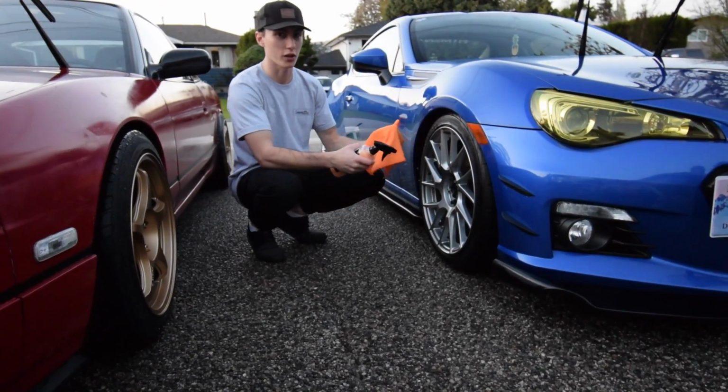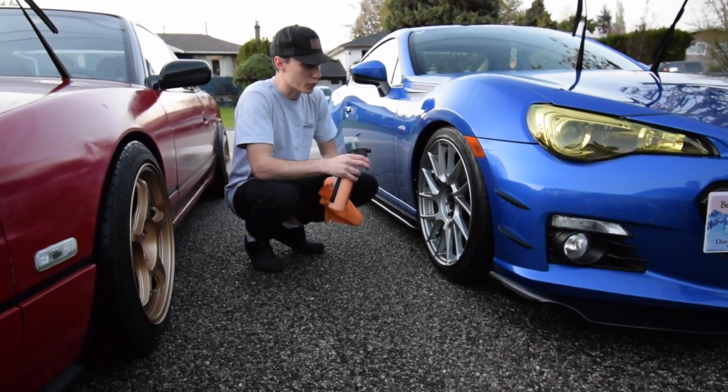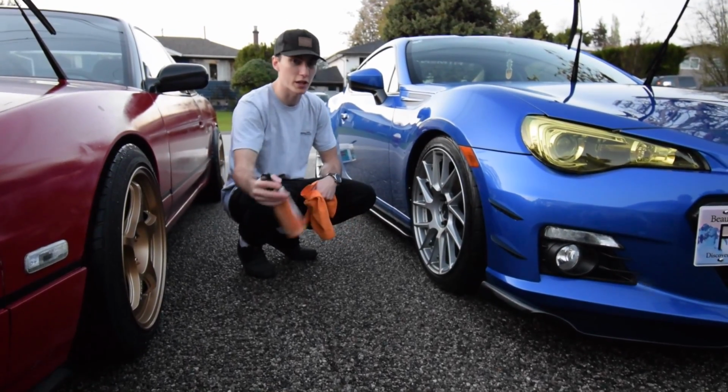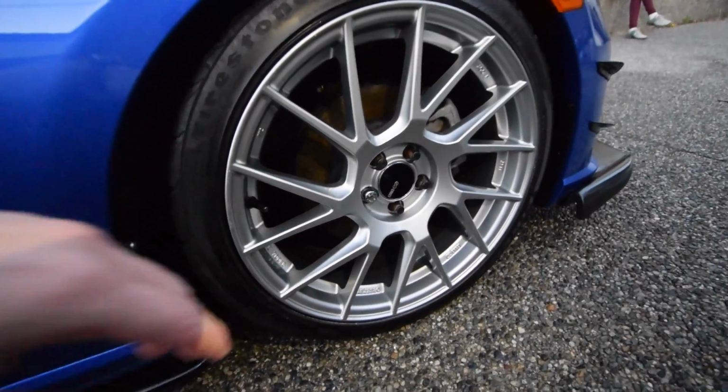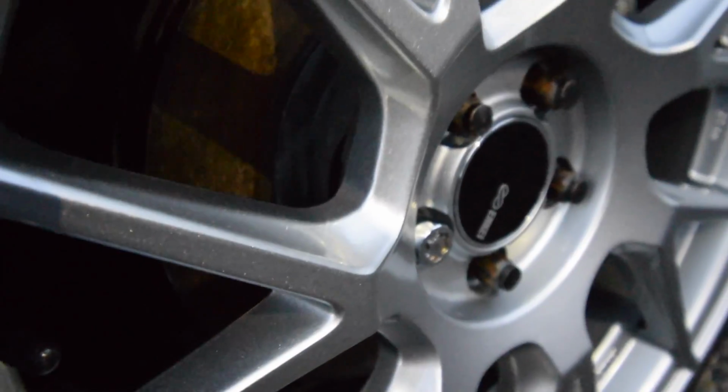Like if I'm just going to the car show, I want to put it on. Basically, you just spray it and wipe it in like you would with wax. It's getting kind of dark, but you can still tell when you put the wheel wax on, it gives it a nice finish.